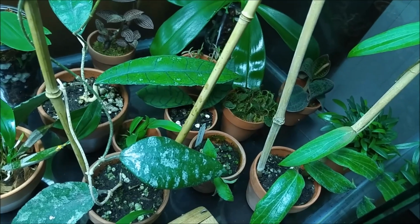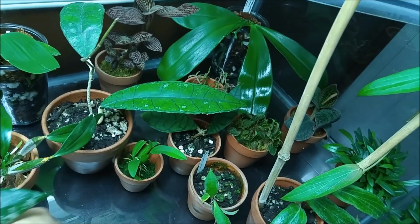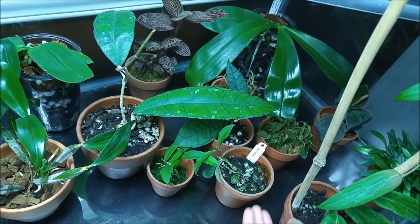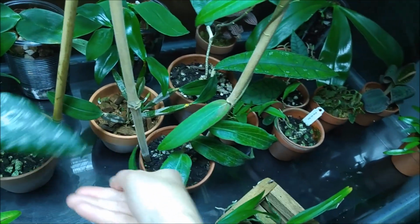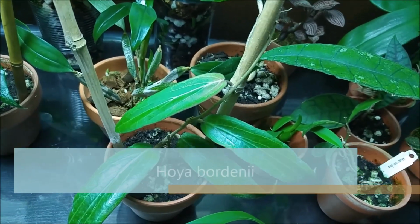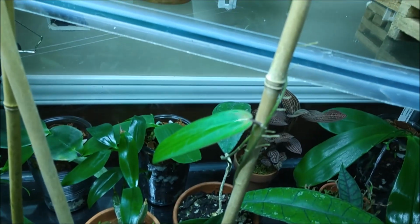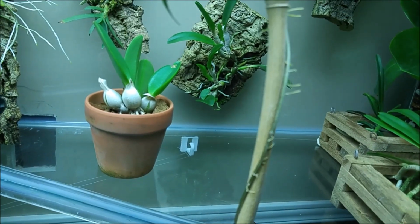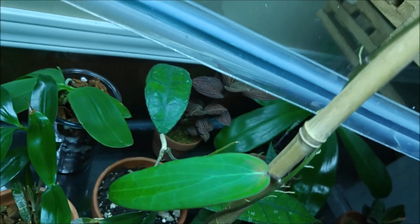Now, beside Hoya caudata, I have to move some stuff around to get to it. This is Hoya burtoniae, or bordenii. It is the same story. It grows a long, long vine. It goes all the way up and then it goes back to grow some leaves. And the leaves are very pretty.